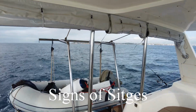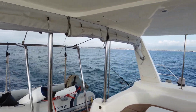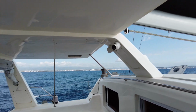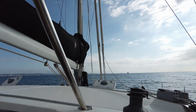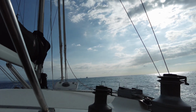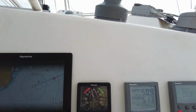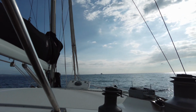Well, we spent last night in Cambrils and we've just been past Salou, which is just in the background there. There's the fairground of Salou, and then just north of Salou is this huge gas and oil pipeline area, and you get to see all these massive ships, that one being an absolute beast. Let's go and have a look at it. But just in case you're wondering, 11 knots of wind right on the nose, so that's why we're motoring again. Let's go and have a look at this big beast.